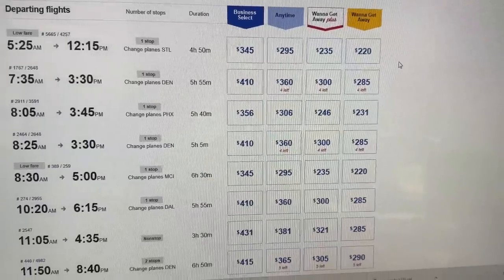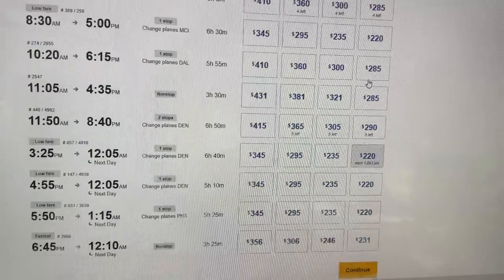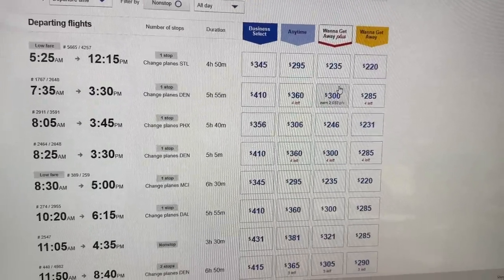So everyone always tells me that I need to fly Southwest. It's the cheapest, it's so great. And I don't get where they're buying their flights, because let me show you this. This is southwest.com. So here are the prices for Southwest, and they're all kind of in that same 200 to 400 range.